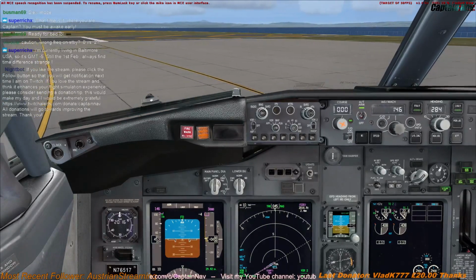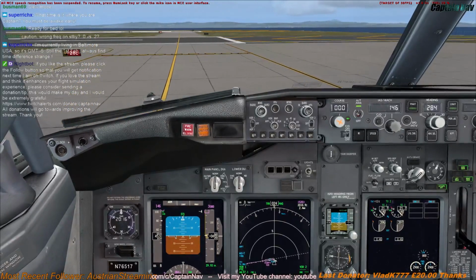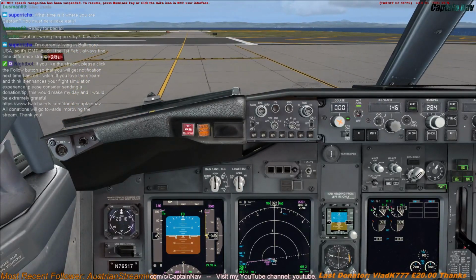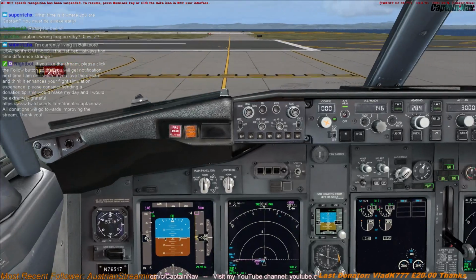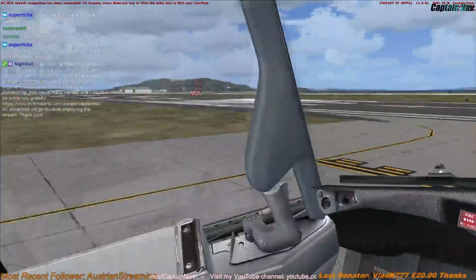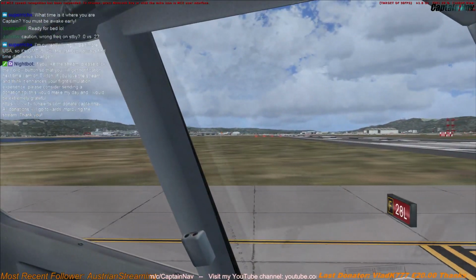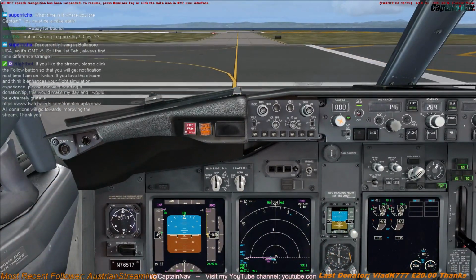Alright, we are ready to go. United 207, ready for takeoff, clear for takeoff, 28 left, United 207. Clear for takeoff. Clear to enter and take off, it's clear on the right. It's clear on the left. Let's go. I like that today.